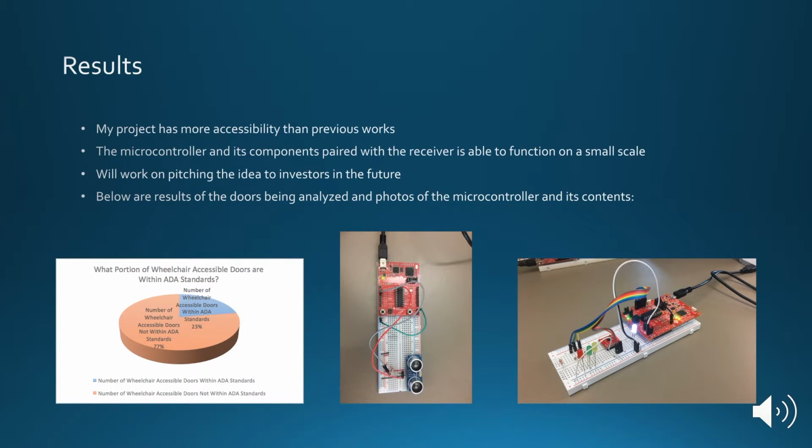There is a similar invention surrounding this idea. It is called Portal, and it was created by engineering students at Brigham Young University. Portal is essentially an iPhone application paired with a motor attachment that opens wheelchair accessible doors when the user is within a 5 foot radius of the door. My device will be more accessible and provide a level of security that Portal does not.